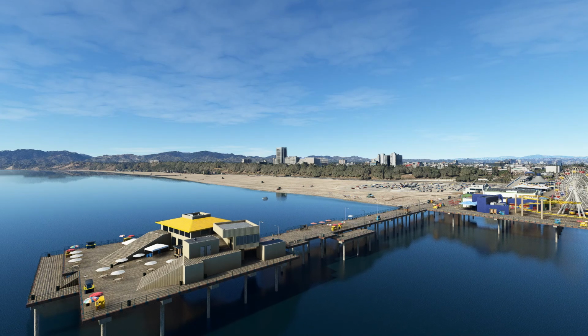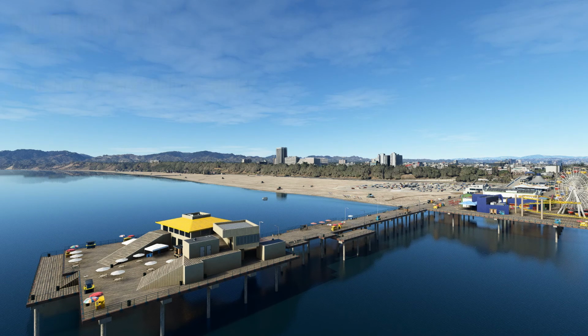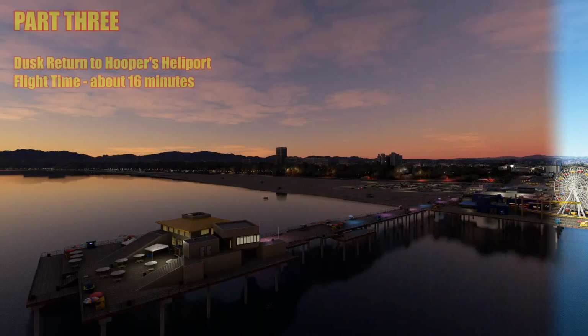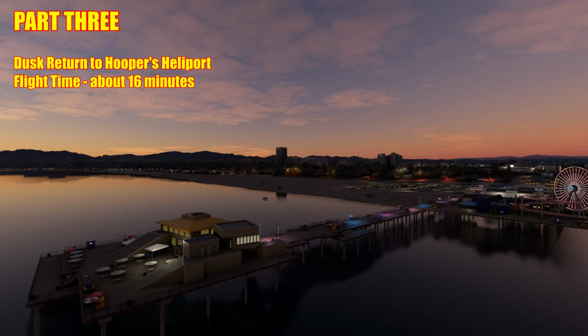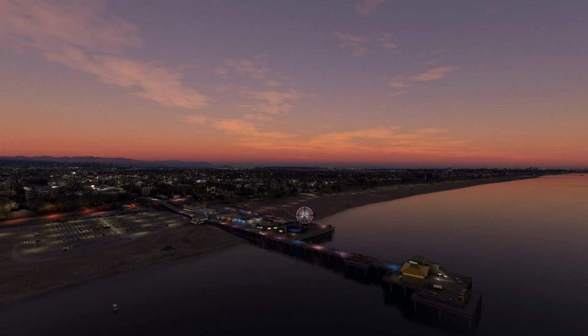So, there we are. Now the next thing to do is to take off and head back to Hooper's Heliport. Now, just for fun, we're going to lower the light to dusk so you can see this. This has all been lit nicely at dusk by the Inibuilds team, and we'll take off at dusk and then fly back over Los Angeles towards our Hoopers, and hopefully we can find it in the dark. So 6:20 in the evening, as you can see, sunset, lights have come on, really does look beautiful. And there's an overhead shot showing the way that it's all lit up, it looks great.